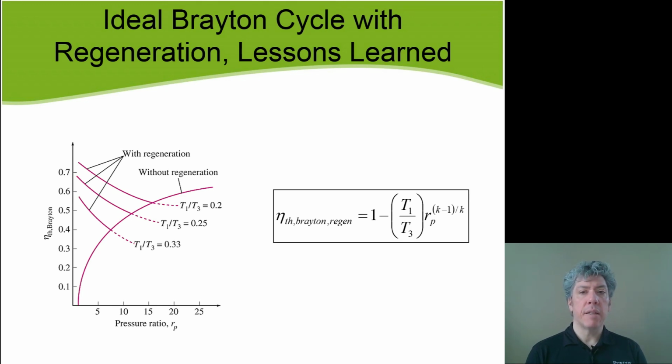Now understand that this is not more efficient than the Carnot cycle, for example, because the pressure ratio has to be greater than 1, and then with the exponent, the way it's set up, you always end up with a multiplier greater than 1. And so you're subtracting more than would be ideal from 100% efficiency. In other words, the 1 minus, we'd like to minimize what comes after the minus sign, right? And Rp to the K minus 1 over K only increases the temperature ratio, T1 over T3.